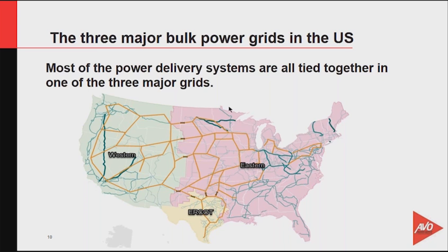Now you'll notice, just as a side note here, that I have the eastern grid, the western grid, and what we'll call the Texas grid, or ERCOT, the Electrical Reliability Council of Texas. Note that there are no AC ties between the grids, but there are DC ties. Now, these three grids have advantages and disadvantages. Let's take a look at some of the grid advantages and disadvantages.